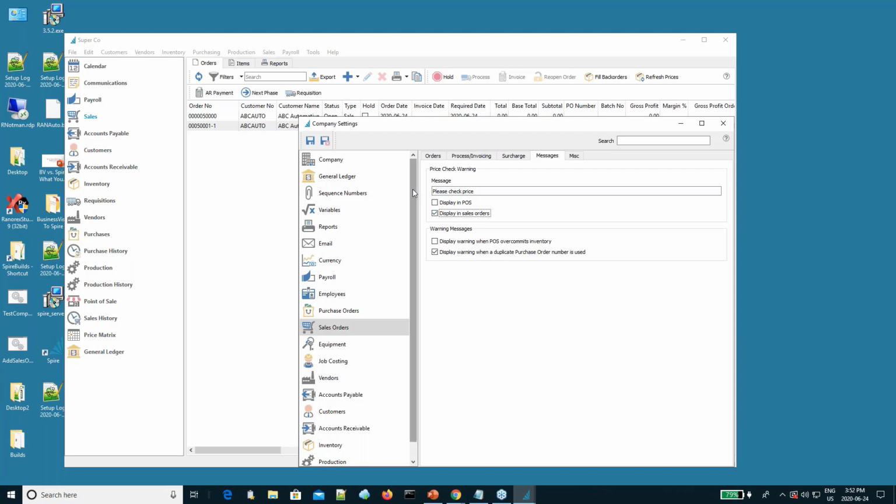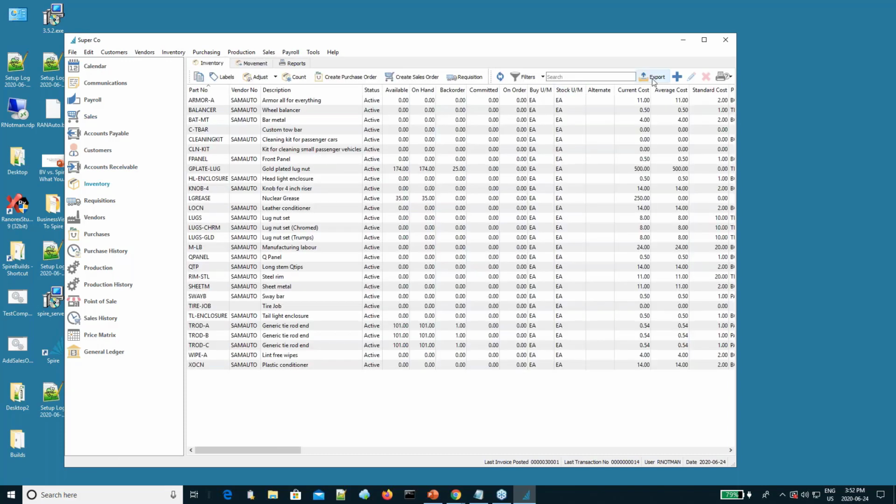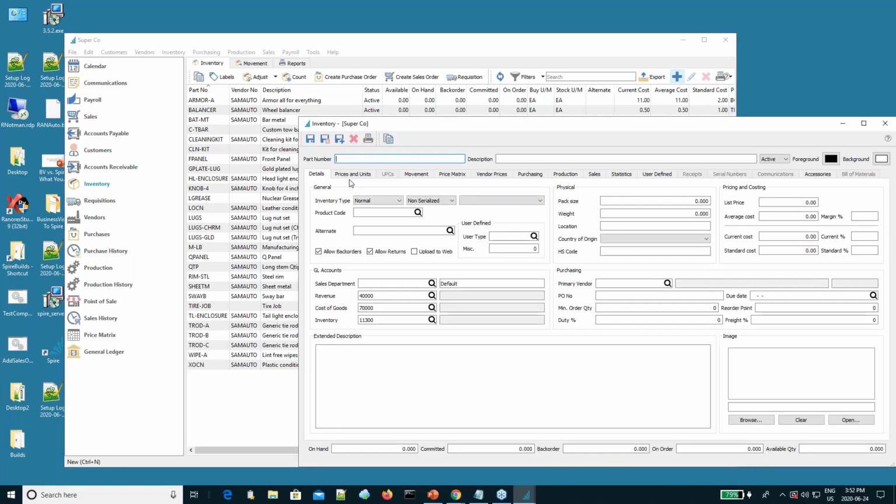There's actually a whole lot more going on behind the scenes here, because if I go in, let's add a new part number for this. I'll add a new part number. Let's call this Air F, and this is a Pine Air Freshener.